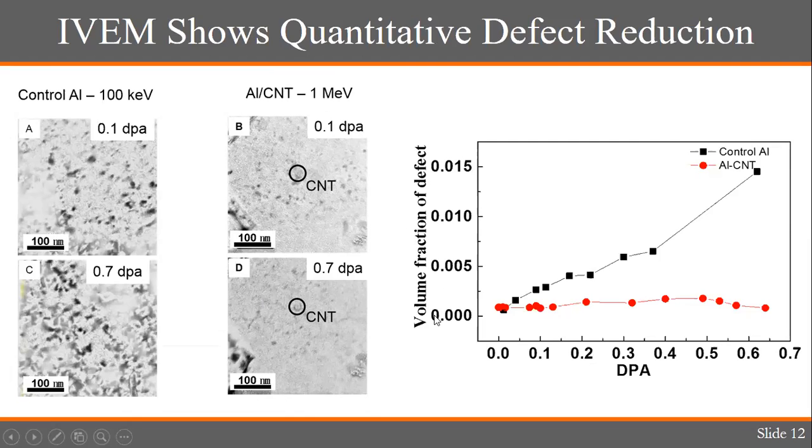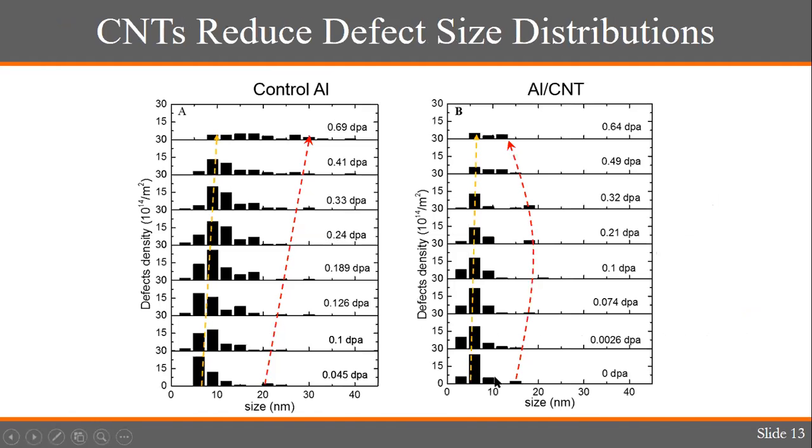This is the volume fraction of the defects as a function of dpa. In the control aluminum, the volume fraction of defects goes higher and higher as we irradiate. However, the aluminum carbon nanotube composite can easily saturate. Even at a later stage, the volume fraction of defects decreases.